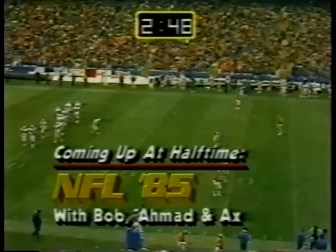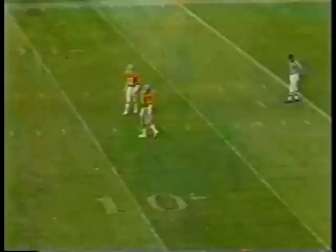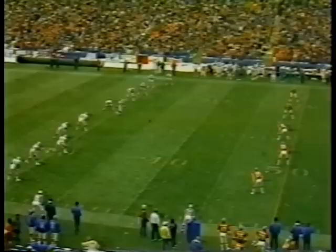NFL 85 will have all of the details of this fourth week of the NFL season for you. All the scores and top plays. Well, there were some big ones. And for the Chicago Bears, who remain unbeaten 4-0, a long kickoff return for a touchdown by Willie Gault took them from 10-0 down and got them on their way to a big victory over Washington today.